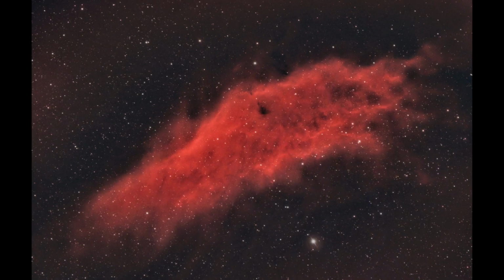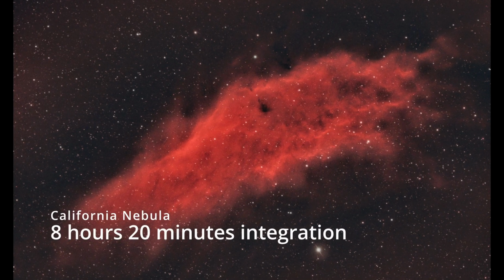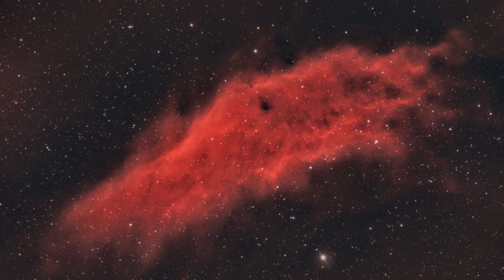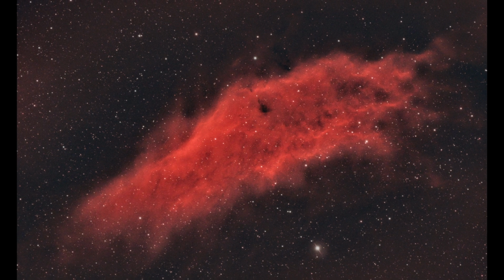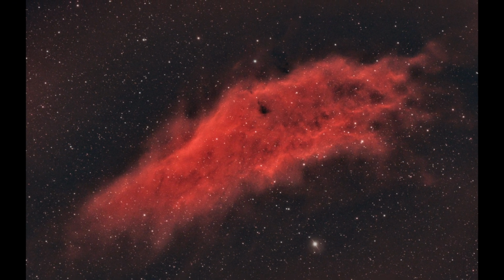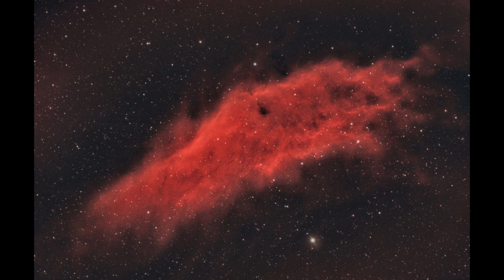Used the Red Cat as well to go back to the California Nebula. Got 8 hours and 20 minutes on this particular target. I think I would have taken this with the Optolong L-Pro, so just got the full colour spectrum, full RGB image of this. I do love the California Nebula. I think I could probably work this a bit more to get a bit more detail out of it. There's a lot of red there, but it's a lot of ionised hydrogen gas, so what do you expect? But a nice image, I think.